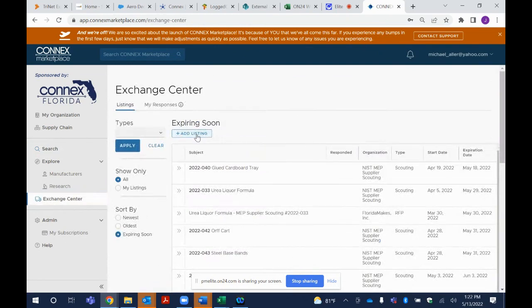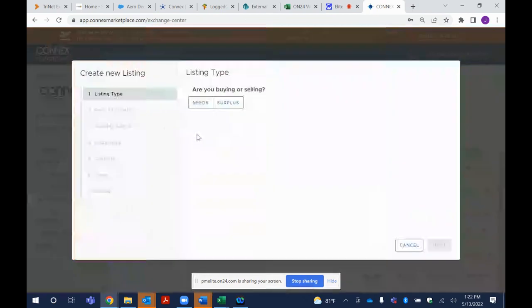It's as simple as adding your listing. Any manufacturer that's logged into Connex can post. This is one of the coolest features of Connex. I do believe since we've launched this, we've had a lot of activity. I think it's become more intuitive with the new platform for people to actually post and make their own listings. There's a lot of surplus needs that are posted out there. Please take a look at those.